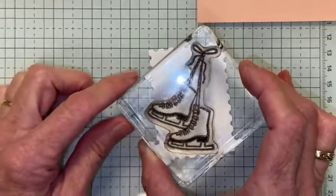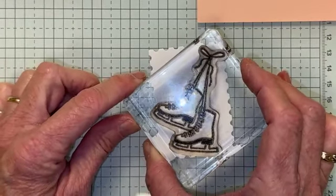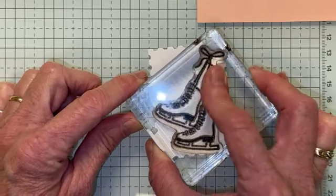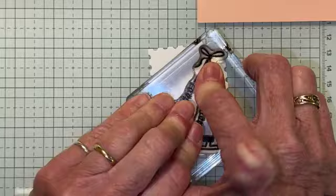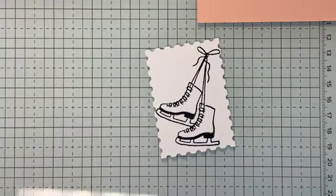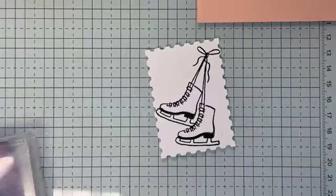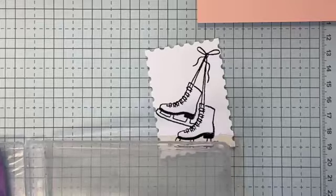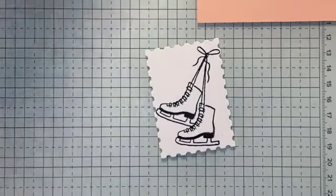This stamp, I'm stamping in Memento ink, and it's going to fit pretty well, I hope. Right here. Okay, perfect. I'm going to just clean off my stamp before I move on.